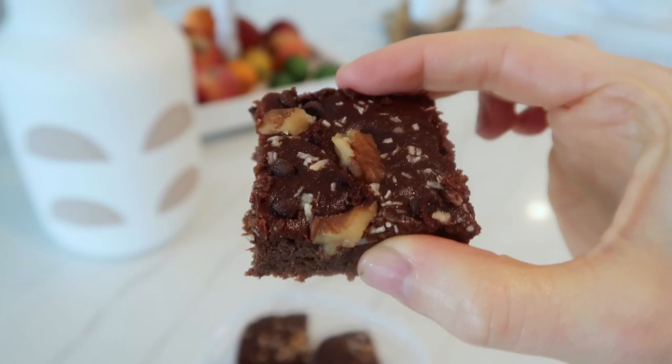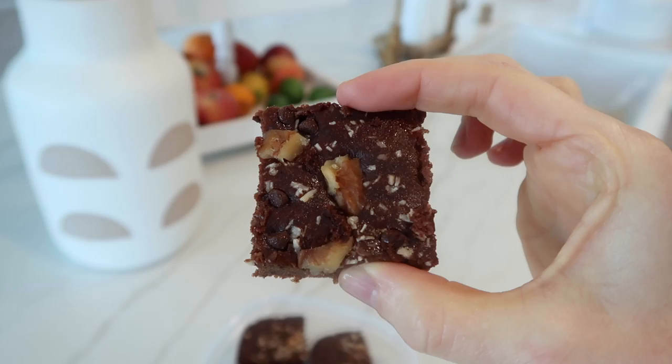And I went ahead and meal prepped these at the beginning of the week, but I will have the recipe listed for y'all below. It's 100 calories per brownie and about 4 grams of protein per brownie. These are delicious.